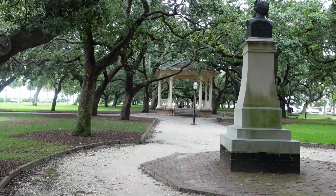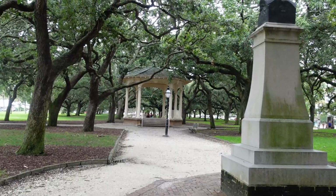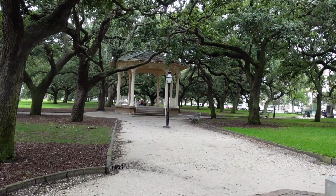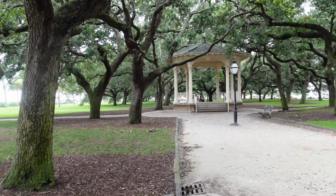There is a beautiful gazebo or bandstand where sometimes during the summer evenings you can come out and listen to a string band or a brass band play. So peaceful under these live oaks.